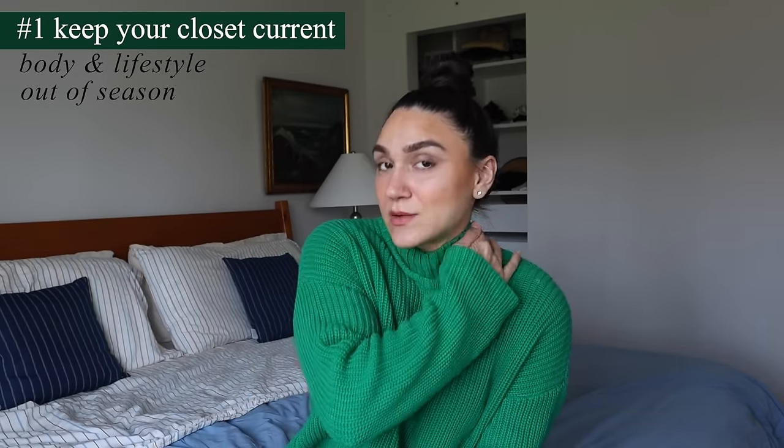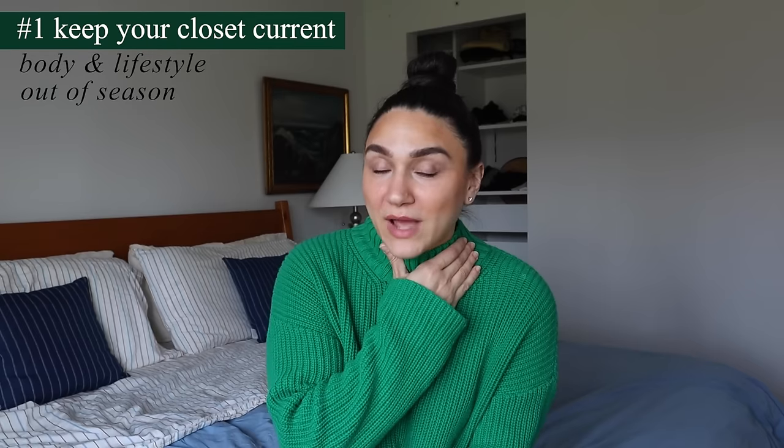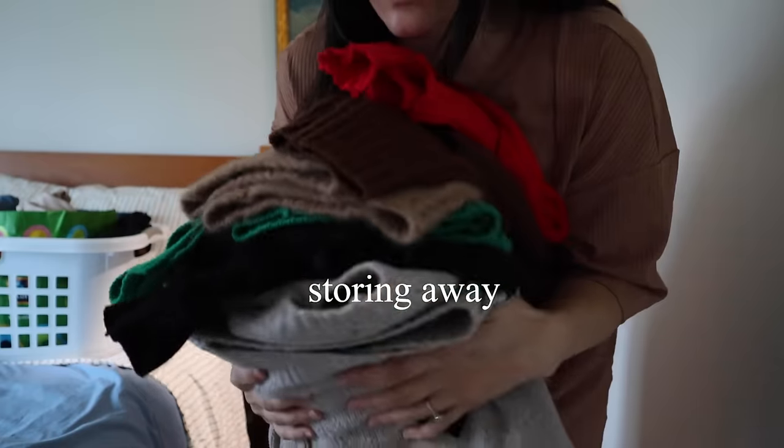Out of season. So, this doesn't apply to everybody because some people don't have all four seasons, but I have all four seasons. Right now we are kind of in between winter and spring. It's starting to get a little bit warmer, so I can start putting away things like this that are very heavy knits.